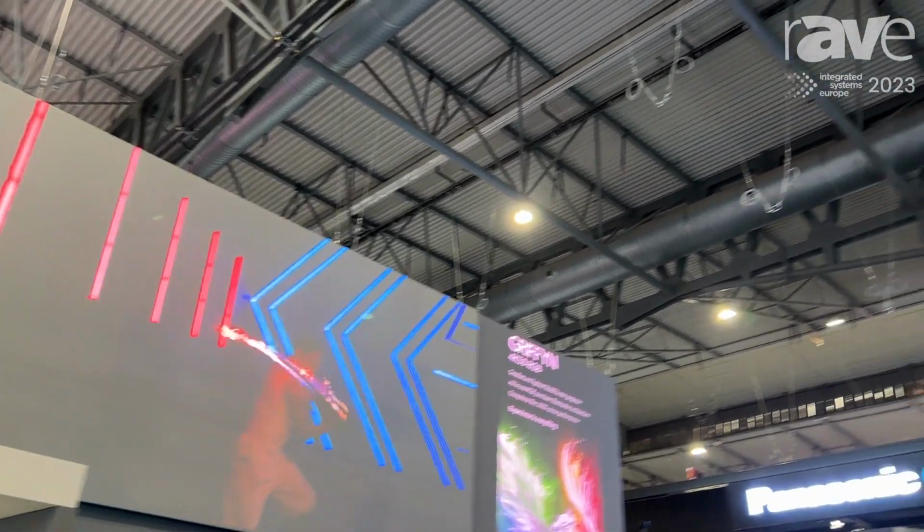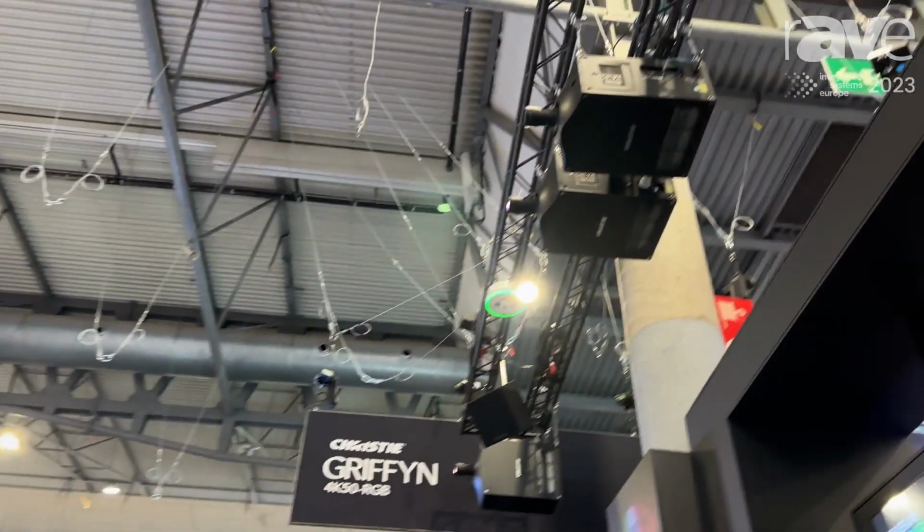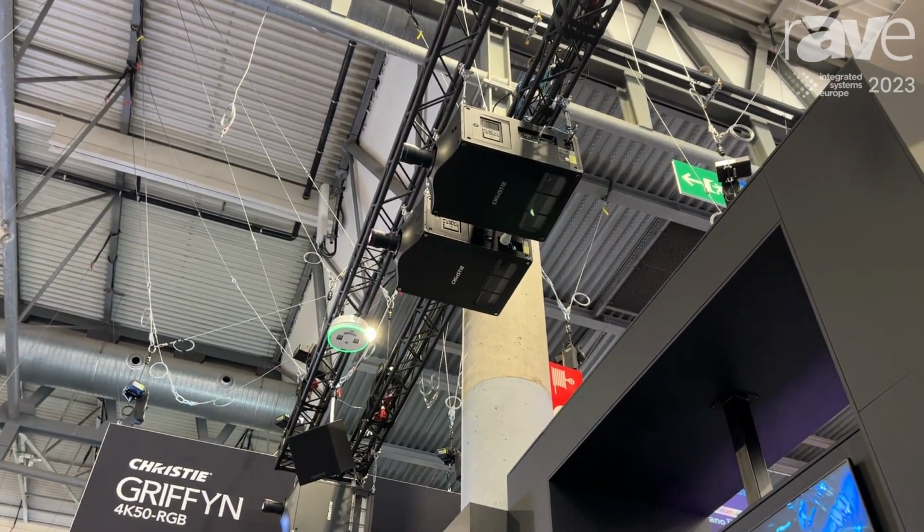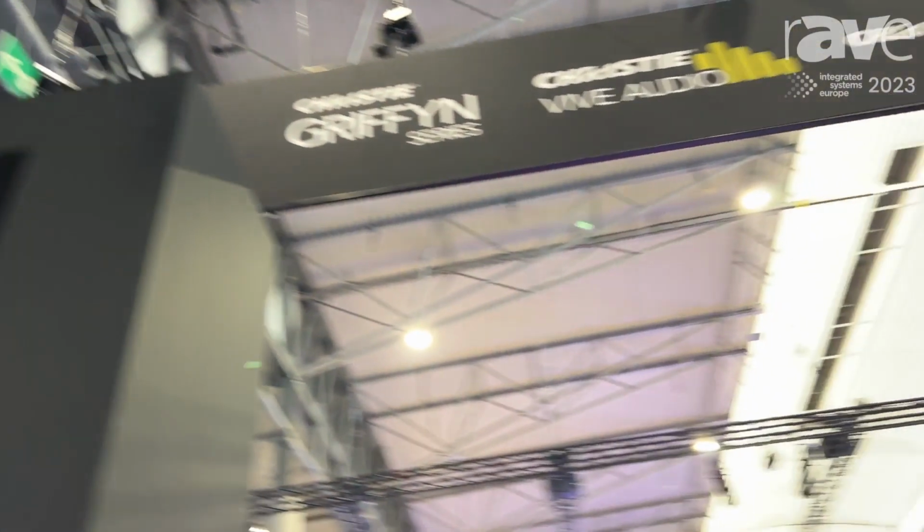RGB historically you had to have external racks with the lasers being fed into it. So very, very efficient, super bright. And yeah, we're putting these into all large format applications, rental staging, live events.